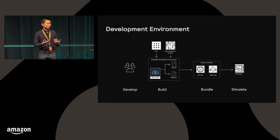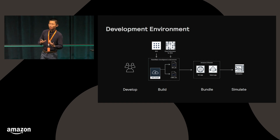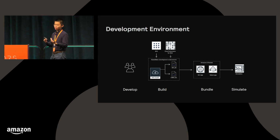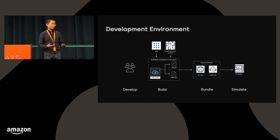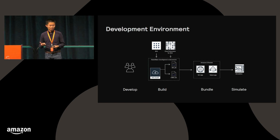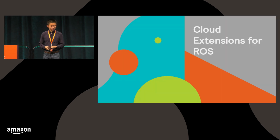And eventually, as I mentioned, these different applications will be built, uploaded and created in the RoboMaker service, and you can deploy the robot application onto the physical device and use the robot application and a simulation application to run a simulation job to see how it works in the virtual environment, which I will show you how that looks.